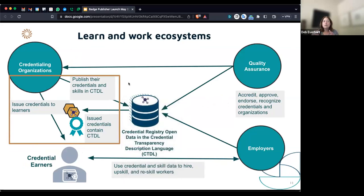The credentialing organizations, like the educators and certification bodies, publish their own credential and skill data to the registry. Simultaneously, quality assurance providers can publish information about their quality reviews of providers and credentials. Employers can publish information about their own organizations and the credentials and skills they endorse and even link them to their job roles. And that contextualizes, in the bottom left, the individuals, the people who earn those credentials and to whom the badges are issued.